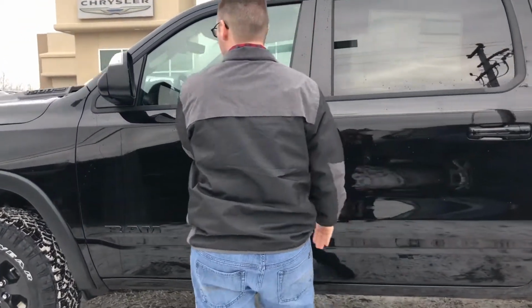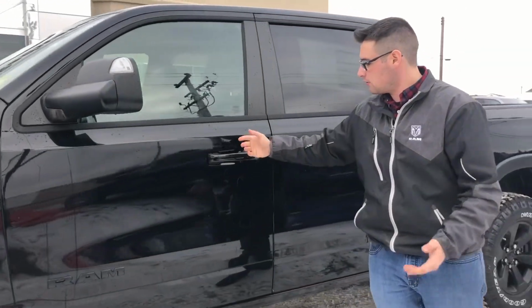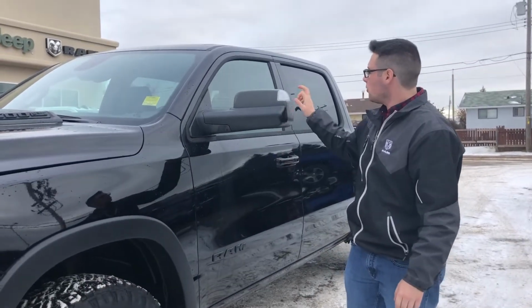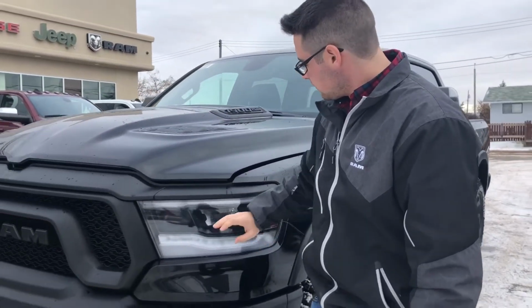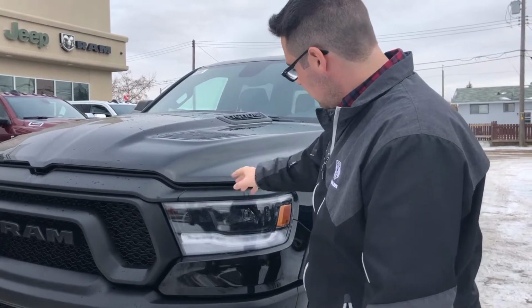You do also get the paint match door handles. It also has proximity entry there, so you do have the little button. So if you have the key in your pocket and you push the button, all the doors will lock. You just grab the door handle with the key in your pocket, they'll all unlock. Trailer tow mirrors with the in-mirror signal light there as well. Rebel hood on it, so you get the extra louvers there. Black headlights, they're LED as well.